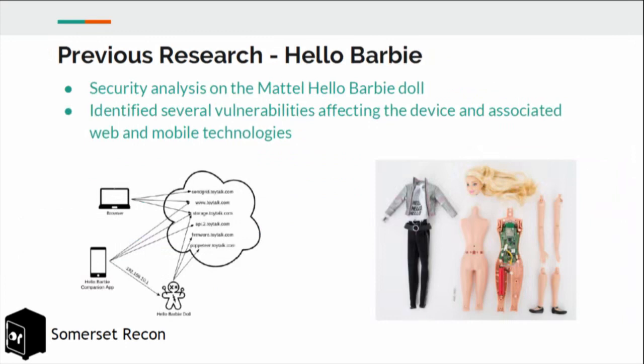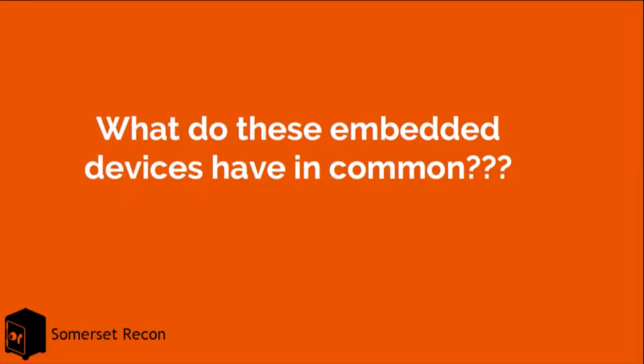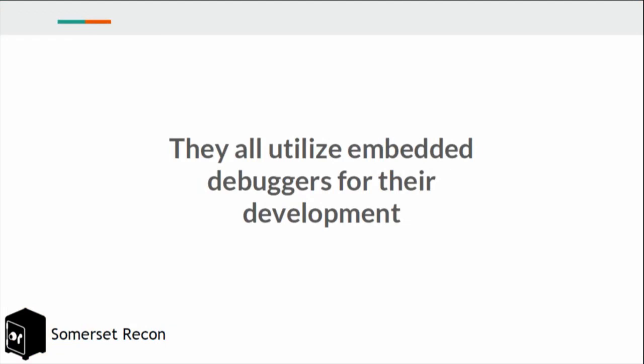We also did work on the Hello Barbie, which is an IoT doll that kids can talk to and have a full conversation with. We looked at all the web services and reversed the mobile application and pretty much just figured out how that all worked, and found some vulnerabilities and made a white paper, which is online as well. So these are all embedded devices, and that's primarily what we focus on in our side research. And so when we decided to do this research, we wanted to do something slightly different but touch on it still. So we tried to look at what all these projects had in common. And we thought, why not look at the tools used to program and debug them.